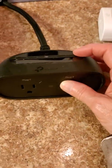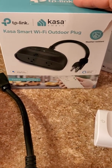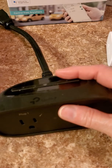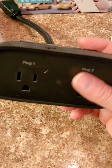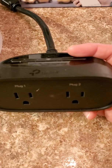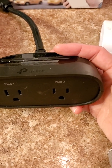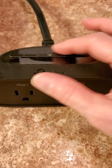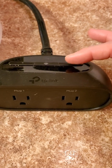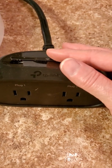The other thing I have is the outdoor plug. I also have a video on this outdoor plug. It's fine to put outside in the weather, it's been out in the weather. My Christmas lights were on this. My lights for Halloween outside were on this. Say if you didn't set your routine, you can just hit this to turn them on or off. And it was really, really nice.